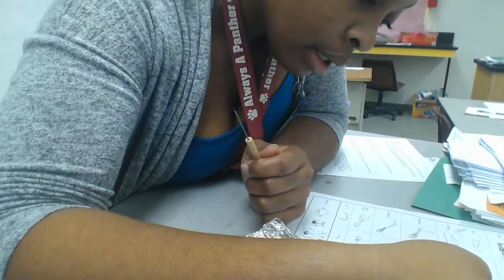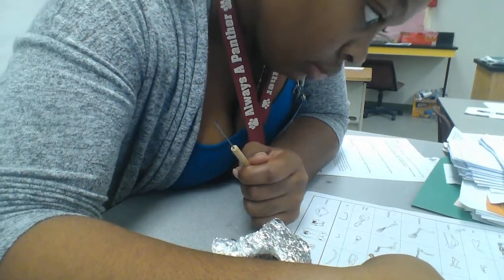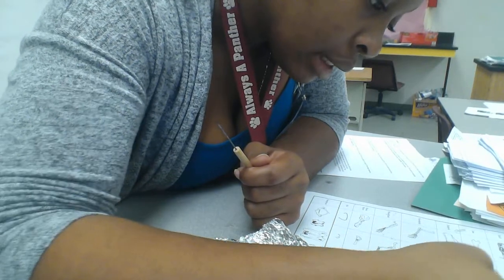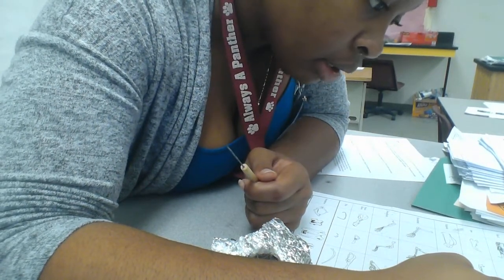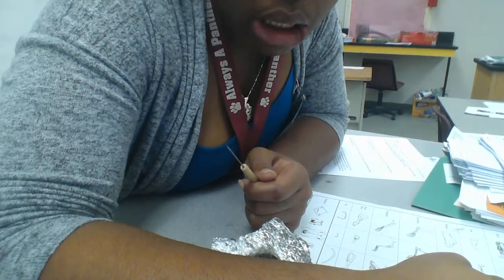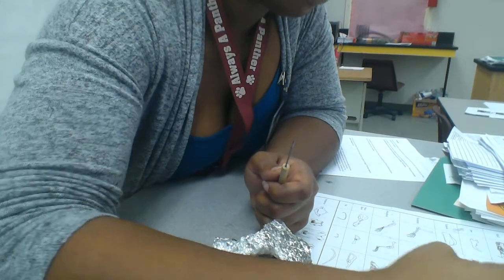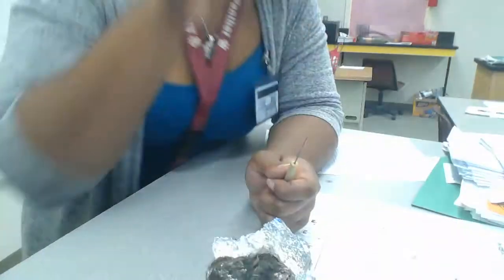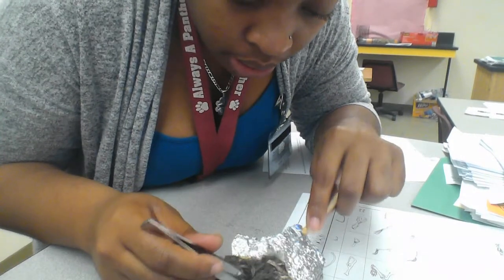Now that I know what it looks like, and I don't know, it kind of looks like a scapula of a mole. So where on your paper it says scapula of a mole is where I'm going to place that bone because it looks just like that. All right, let's see what else we got.